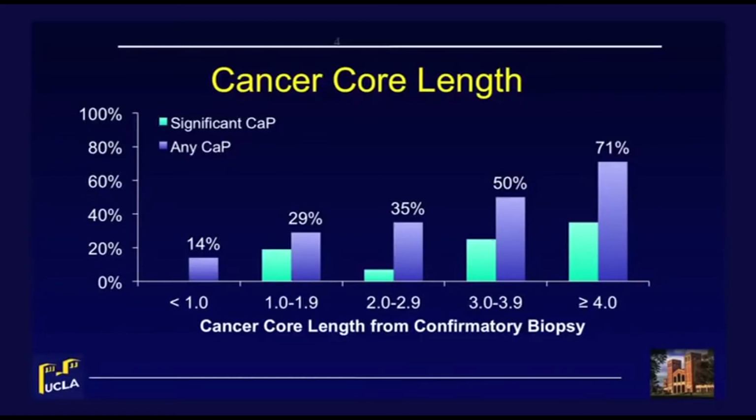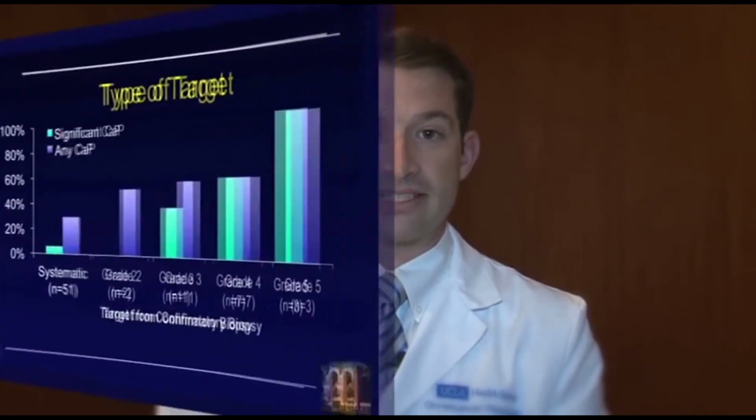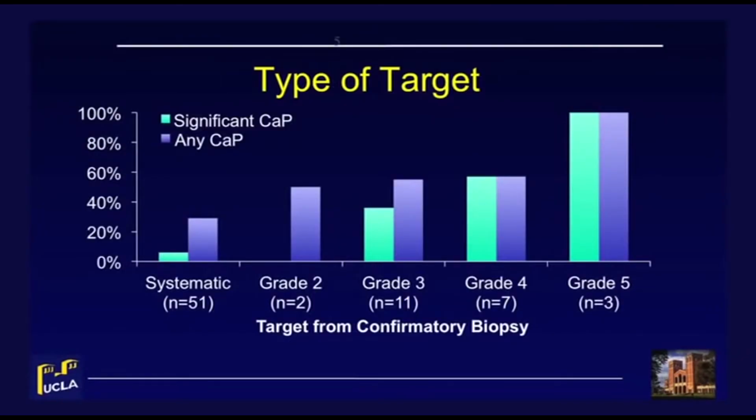The association between cancer core length and the presence of clinically significant cancer, however, at the time of second biopsy was not as consistent. This figure displays the association between the type of target and the presence of any clinically significant or any prostate cancer at the time of second biopsy. Not only was there a greater proportion of cancer among MRI targets, but if present, we found that it was more likely to be clinically significant.